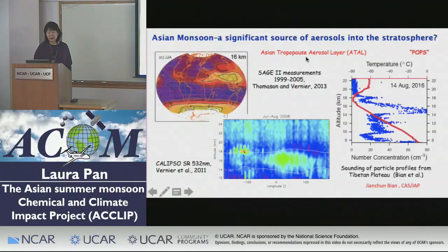So the satellite pattern was eventually verified by in situ measurements from a sensor called the balloon-borne aerosol sensor, which I will talk about more later. This profile is the number concentration measured with that sensor from a location around the Tibetan Plateau by our colleagues at the Institute of Atmospheric Physics of the Chinese Academy of Sciences.